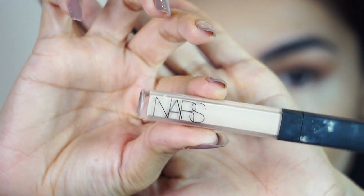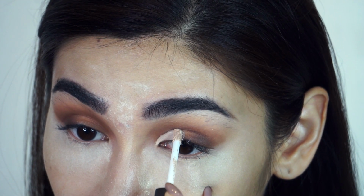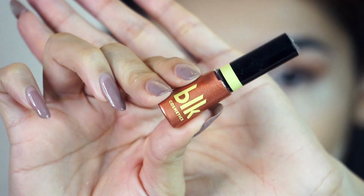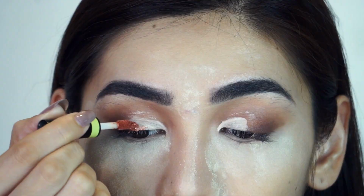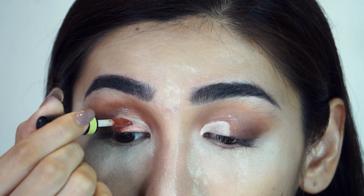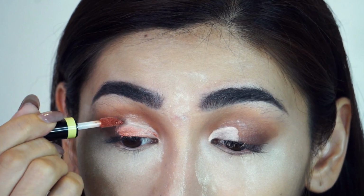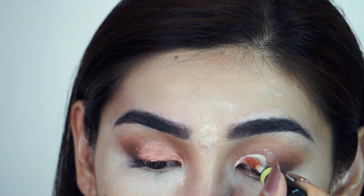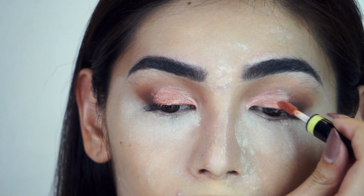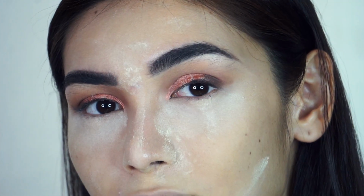Now that the base of your eye is done, let's make things more interesting by cutting our crease. I use my NARS Vanilla Concealer as a base to cut the inner corners of my eyes. Now I'm using my BLK Metallic Liquid Eyeshadow and putting it on top of the concealer. I'm doing this technique to really intensify the inner corners of the eye. See? It looks better, right? And we will not stop there.